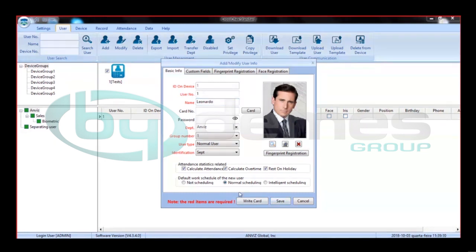There is a reason why I cannot even change this information here. This user number 1 is the same that we have in the example, and we can change this information. Let's save, just to store this information.